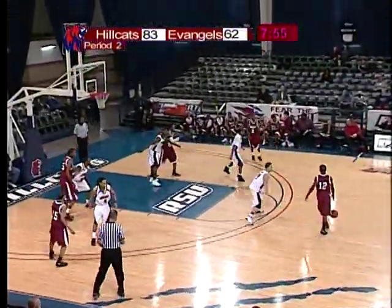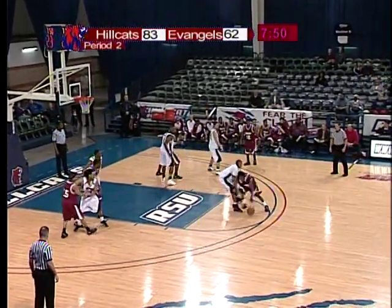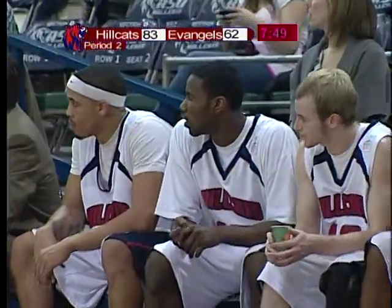Here's Rainey back into the contest for Mid-America Christian. He dribbles it between his legs and now pedals it to the right wing. Plays it foul line right to Shorter. He'll spin in, and he may have been fouled on the reach just inside the free throw line.